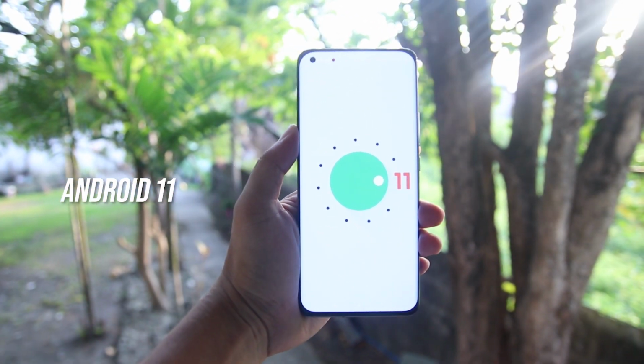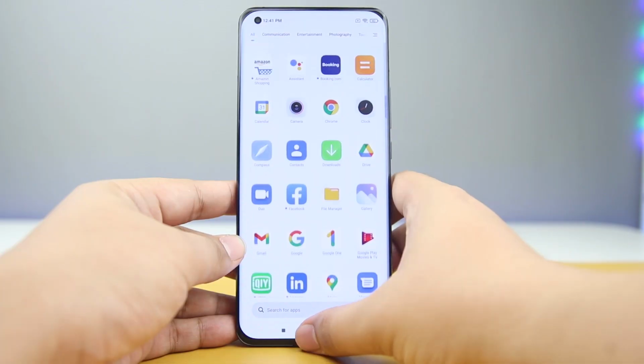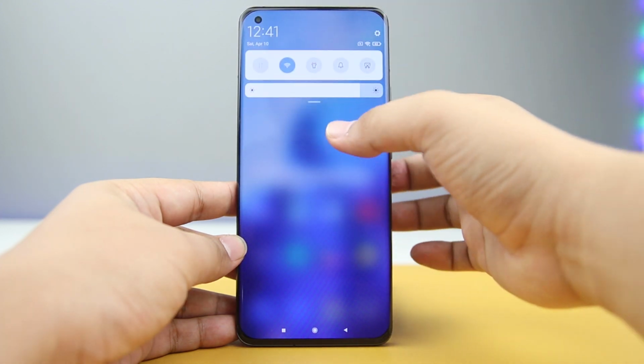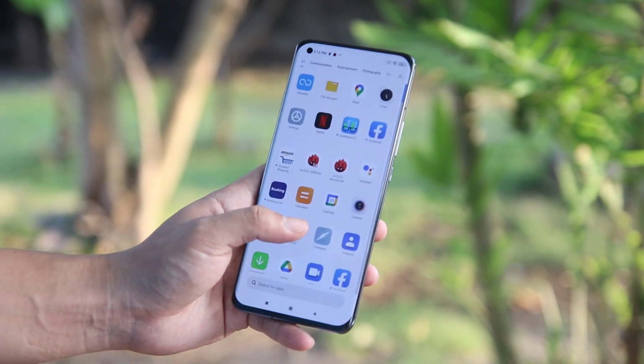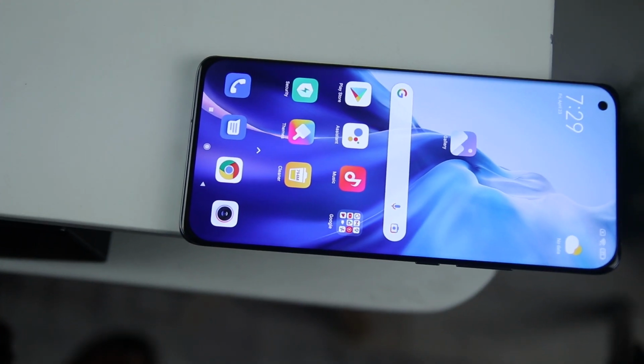As for the software, it runs on Android 11.0 with MIUI 12 on top. MIUI for me is one of the best UI out there, and it keeps getting better every time. Animations are smooth and fluid, it is also interactive, plus everything looks clean and colors are punchy.